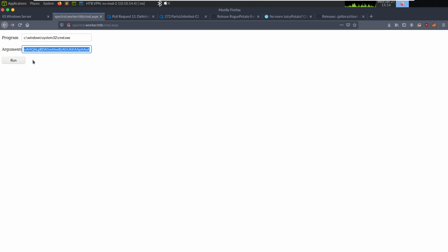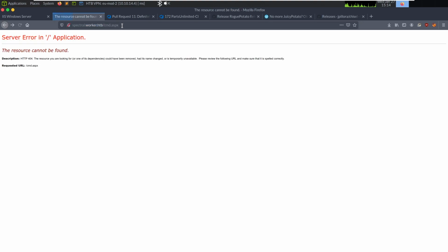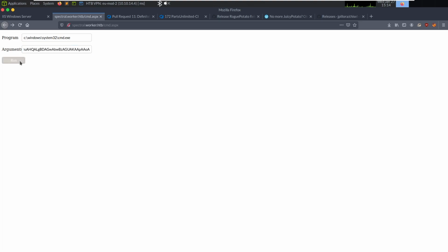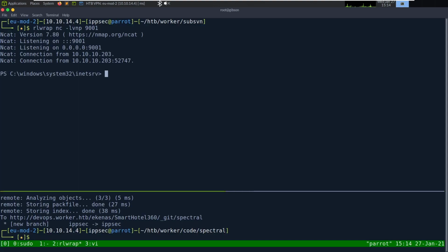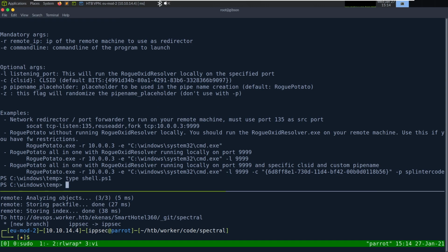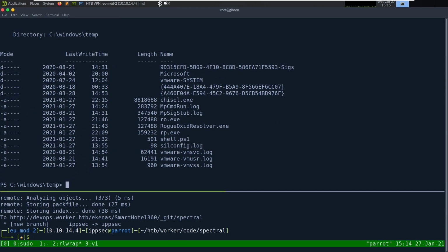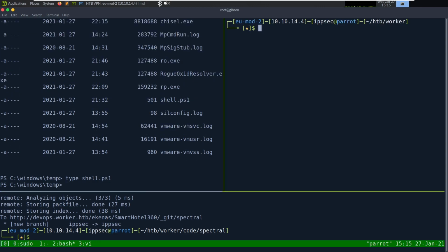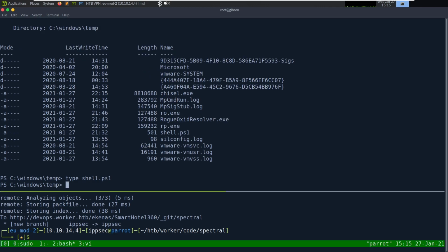Then I want to copy this box. See if it exists yet. It does not exist. If we go again, there we go. Paste this, and now we got a shell. So cd windows temp, and we can say rp.exe, and now we should be able to get this. So we already have shell.ps1. Maybe I just can't read it. I wonder who we created shell.ps1 as. I think the Robbie user. So nc -lvnp. Actually, we'll do it down here.